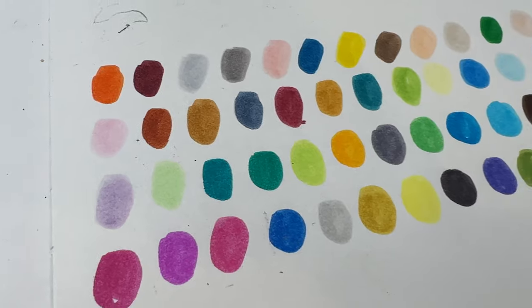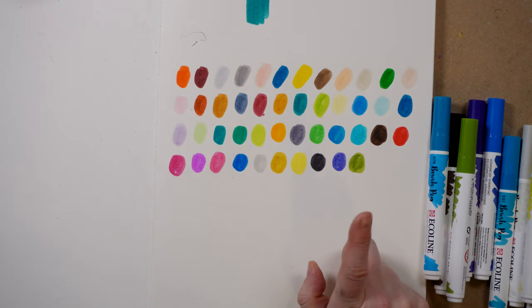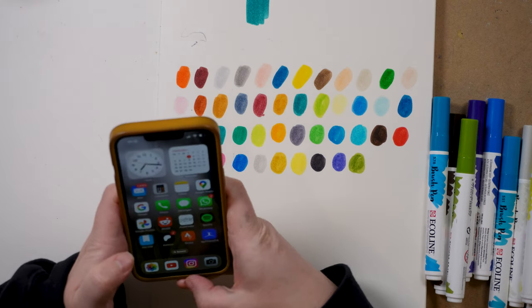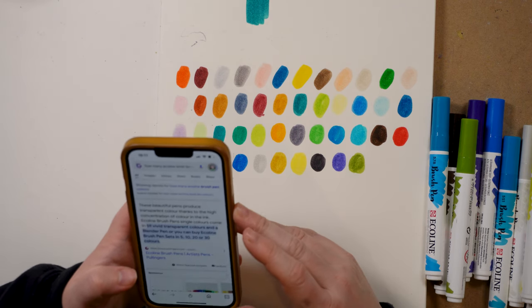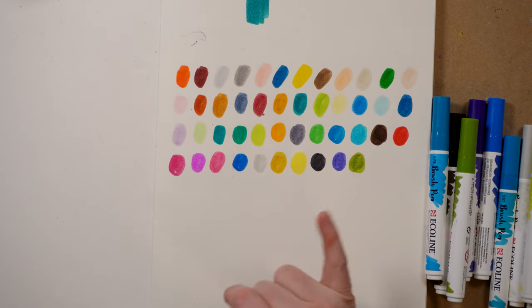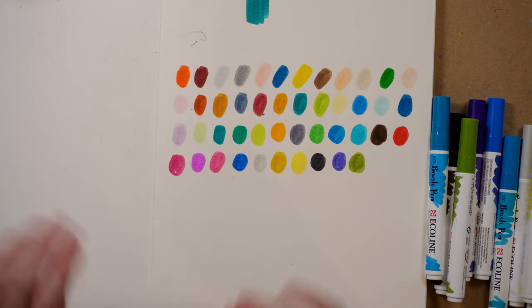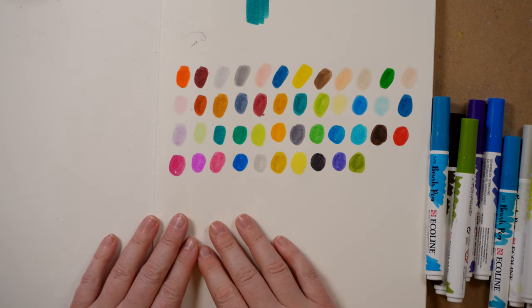Ink brush pens. There's a lot of them, guys. 1, 2, 3, 4, 5, 6, 7. There's 46 colors. I'm just gonna find out how many brush pens Ecoline makes. Does Ecoline brush pens come in 59 vivid transparent colors? So 59, and how many did I say I had? 46. So I'm 13 away from having the entire set. So that's fun.